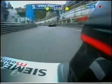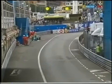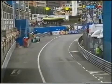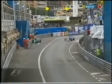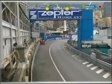Well, there you say it was the exit of the swimming pool. Now, what went wrong for de la Rosa, we don't know, but certainly got it completely wrong on that exit of the swimming pool area. Clobbered the barrier heavily. That car is going to be, well, probably de la Rosa is going to miss. Let's look and see what happens.